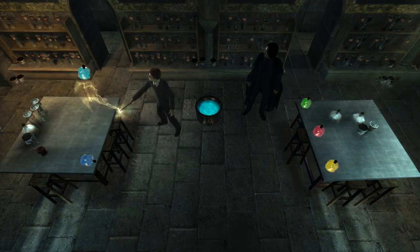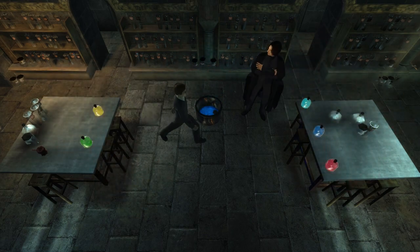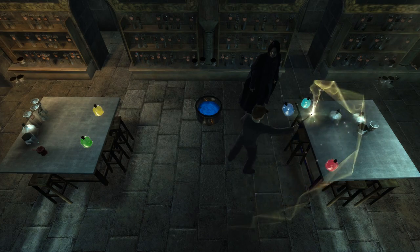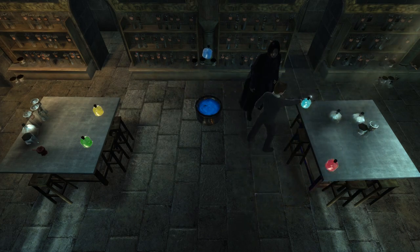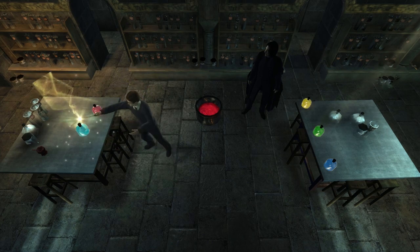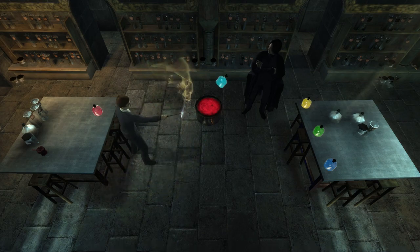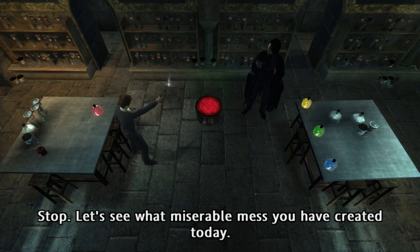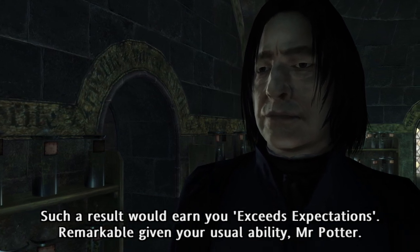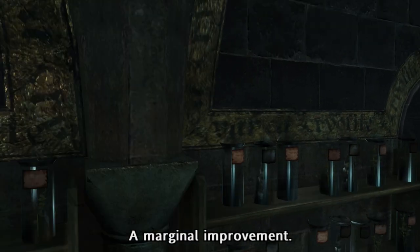Wingardium Leviosa! Stop. Let's see what miserable mess you have created today. Such a result would earn you exceeds expectations. Remarkable, given your usual ability, Mr. Potter. A marginal improvement.